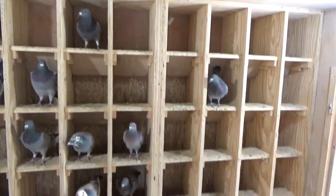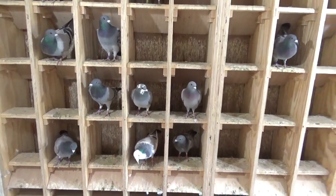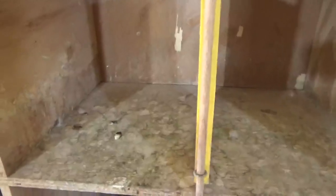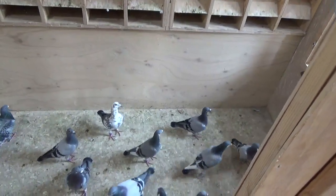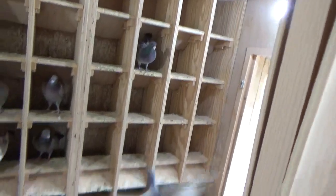And like I said, if you remember, it's just been about 2 months to the day that I weaned. So they're doing good. They're looking good. Droppings are good. Health has been fantastic this year. I got to be honest, the health of my pigeons has been fantastic, so I couldn't be happier.